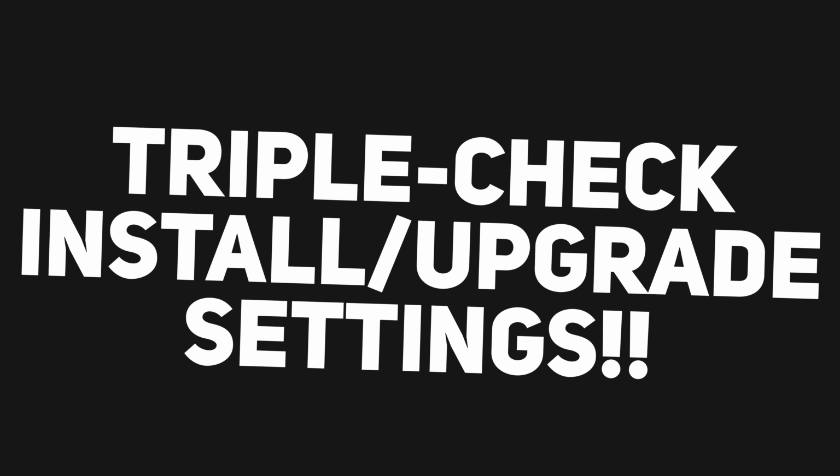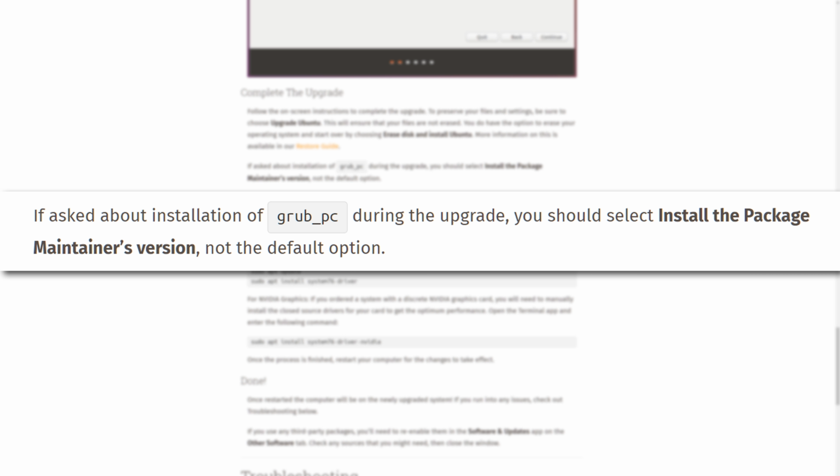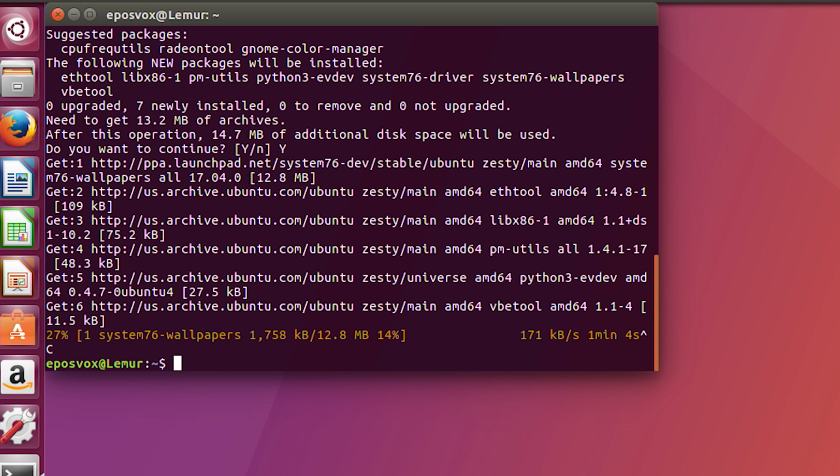To keep your files and settings from your previous installation, make sure that you choose the Upgrade Ubuntu option once it detects your existing install and prompts you. You will have the option to erase disk and install Ubuntu, which will get rid of all of your files, so choose carefully. Also, if you're asked about the installation of grub_pc during the upgrade, select Install the package maintainer's version, not the default option. And that's it. Restore any third-party repos you need and be off with your new Ubuntu version.